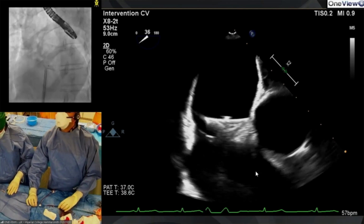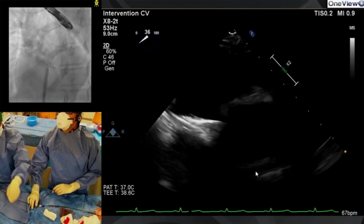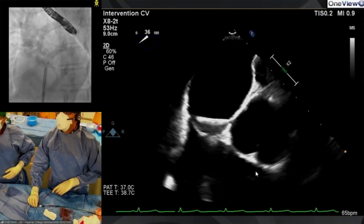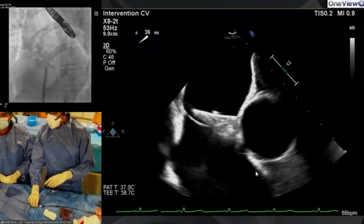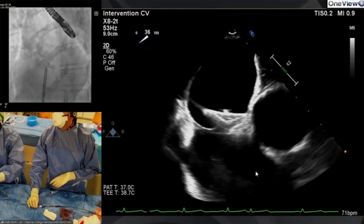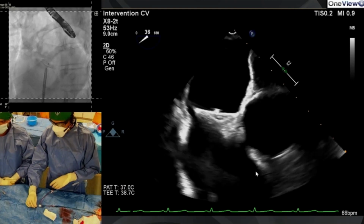That's the device on the LA side, which looks relatively coaxial, I think. Wait, I might just need to rotate that. Is there a particular view that you'll use, Bushra, for deployment? Yeah, so I like to see the whole device and the cable, so I know I'm aligned to the central portion of the device, and then that's where I'll get the best shot of what's going on.